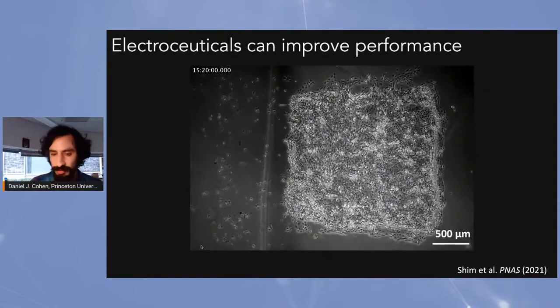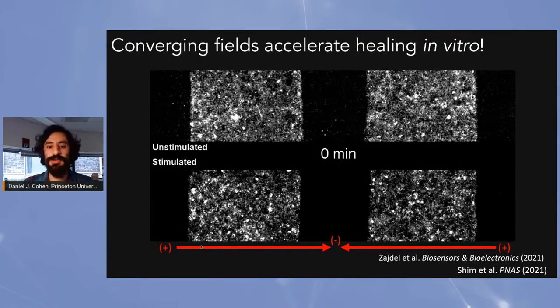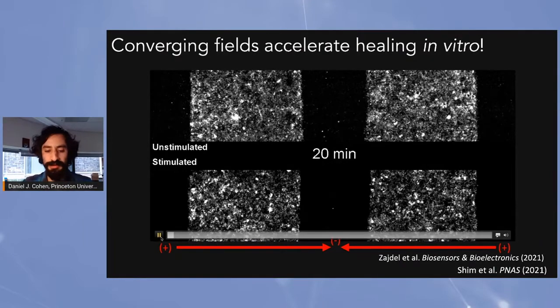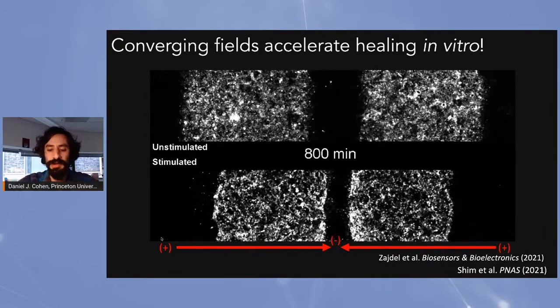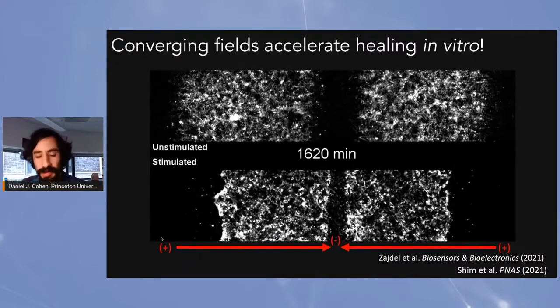So what we started to do then was to mimic the geometry of real wound fields and to produce something that would actually produce a convergent healing process. So here we're telling this wound to heal faster by moving inwards to the center. And so we can more than double the speed of healing, again, in an in vitro Petri dish context, but it's quite promising so far.